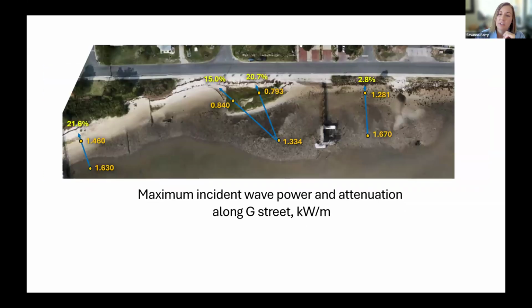And then this is the similar data from G Street. And at G Street, we had an armored reference, which is the one on the far right. And we had 2 gauges deployed within the living shoreline. So this actually does capture some of the effect of the vegetation. And then we had a natural reference over here, which was a vegetated shoreline that was just to the north of the living shoreline site.